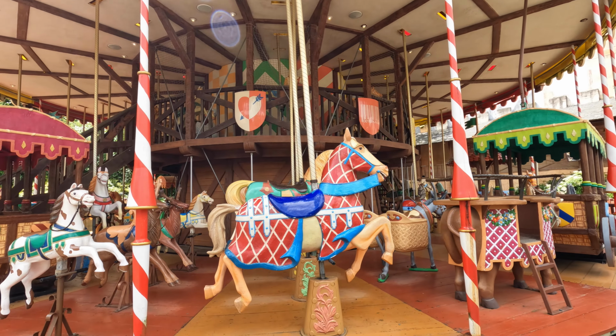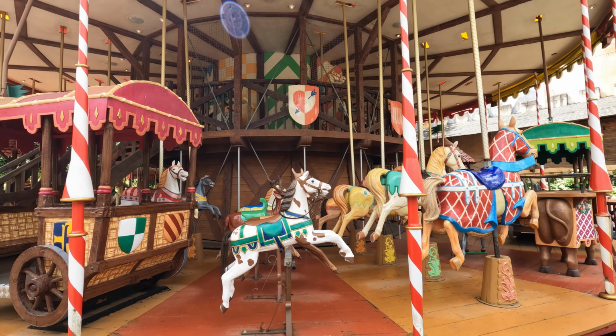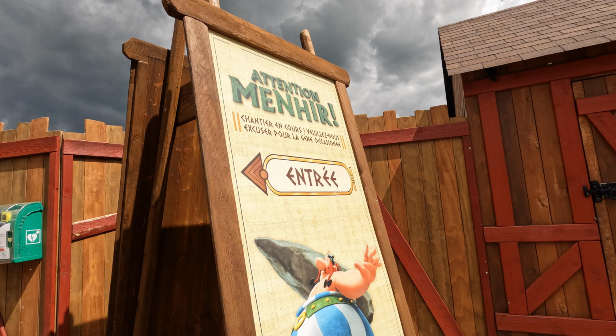When making this All Rides Ranked video, we must say we view rides as something that physically moves you in a direction, even if briefly. We don't class anything that doesn't move you as a ride. Attention Meneer, Parc Astérix 4D Cinema does count as a ride in this list, as the chairs move sufficiently forward and backwards enough to be included. I bet you're happy to hear that, Attention Meneer fans.